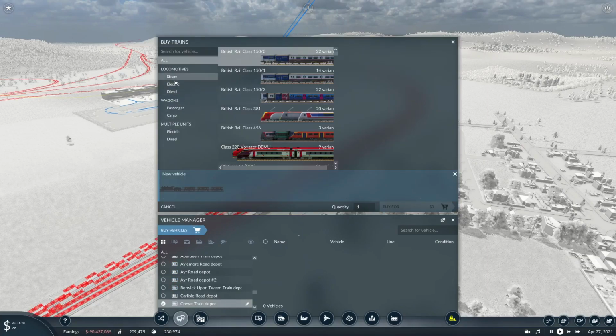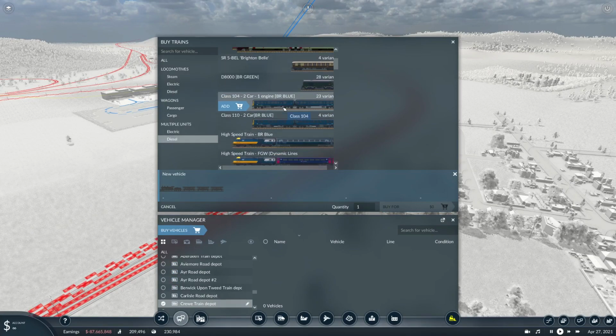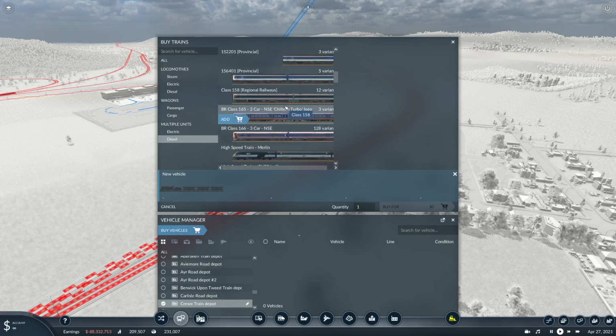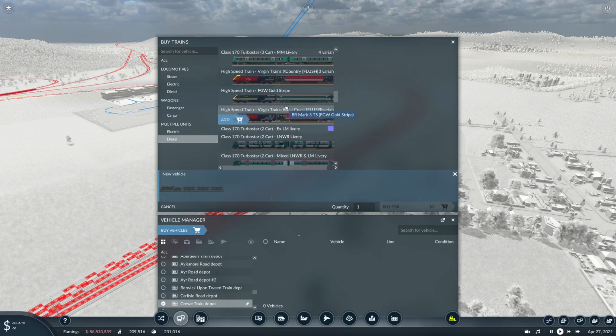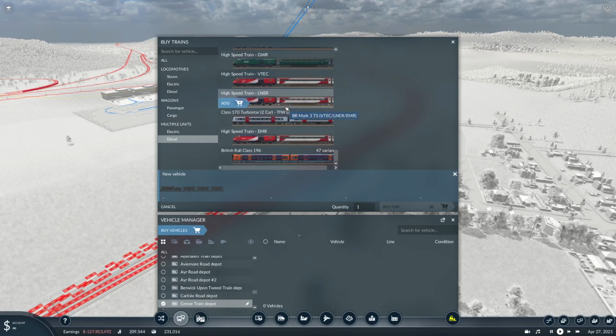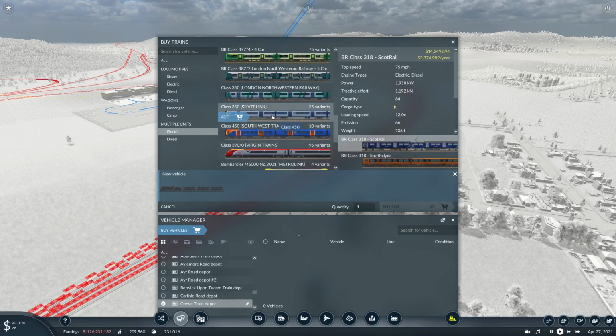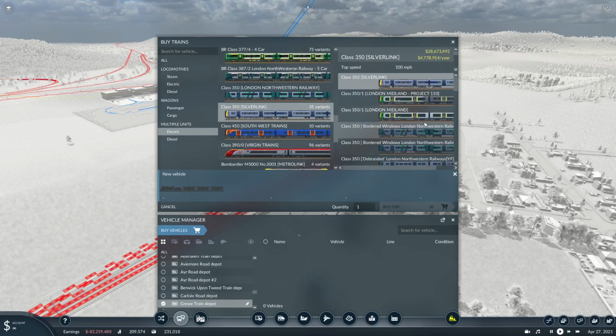Vehicles, passengers, electric, steam, train, diesels. 150, 220, 110. 166, 165, 168, 170s, and 196. So it must be an electric, the old 350, 390, 450, 350. London North Western Railways, bordered windows. Yeah, we could change it up to that. London Midlands, pretty cool.